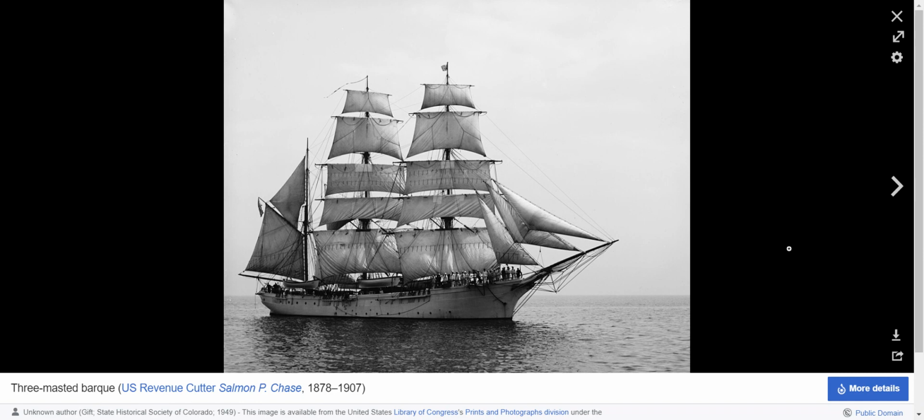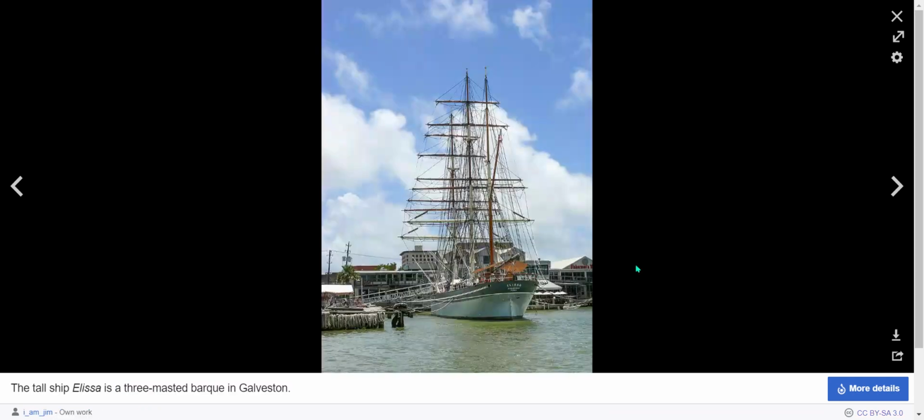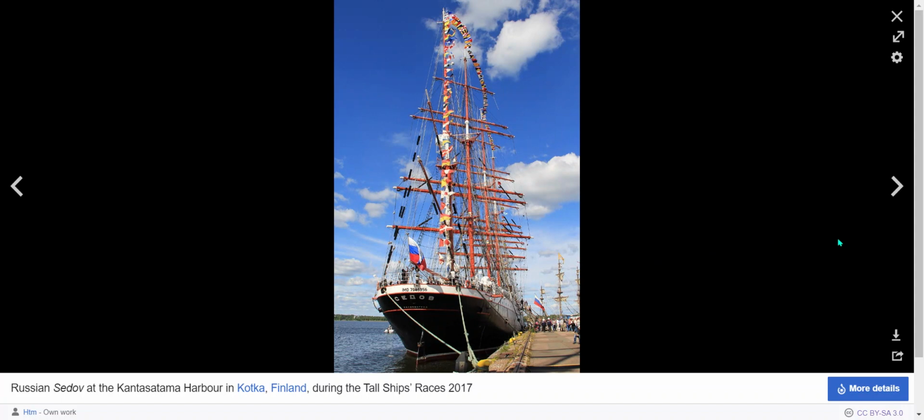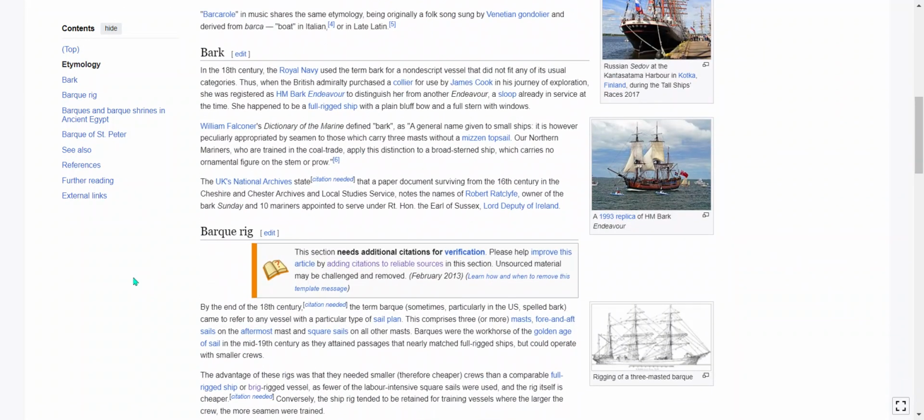Three-masted barque, yeah, that's a pretty boat. The U.S. revenue cutter Salmon P. Chase, from the 1800s. Look at all the people on it. It's such a pretty boat. I love these style boats. Three-masted barque sail plan: we've got our one square, two square, three fore and aft. Tall ship Elissa is a three-masted barque in Galveston. And Russian Sedov at the Kantasatama Harbor in Kotka, Finland, during the Tall Ships Race 2017. I don't want to see that. Tall Ships Race. Maybe I'll look up a YouTube of that later.